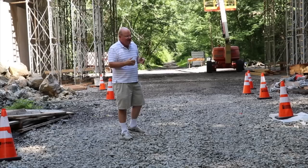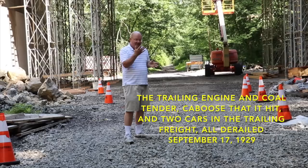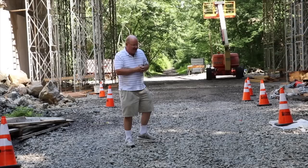But anyway, this accident occurred here, probably tied up the cutoff for the day, or at least part of the day, until he cleaned up the mess and went on from there.